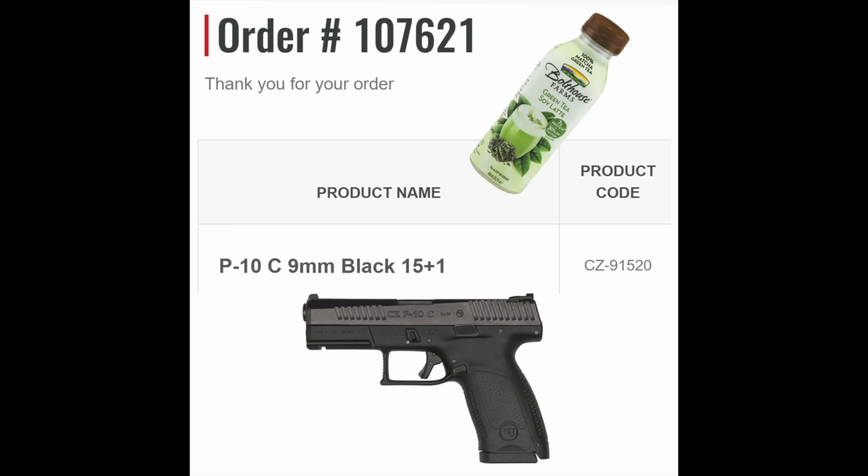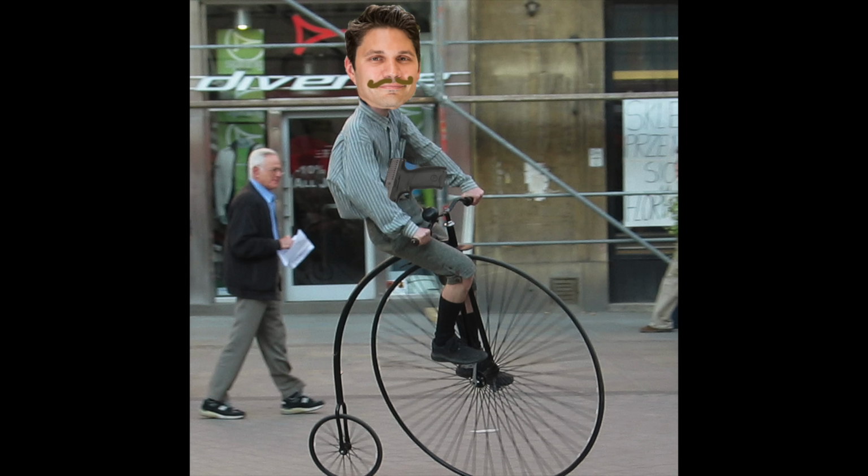But right now, as we sit here today, and probably not for much longer, there are two polymer frame 9mm guns out there that are cheaper than the Security 9, but better. So if you want to get a better gun for a cheaper price, and you're big into pumpkin spice soy lattes, then I've got a CZ for you, you and your barbershop quartet looking pals.